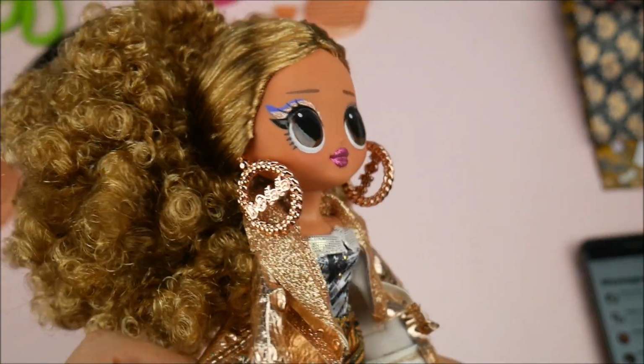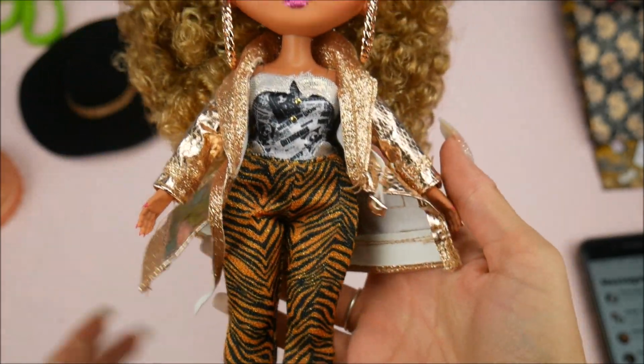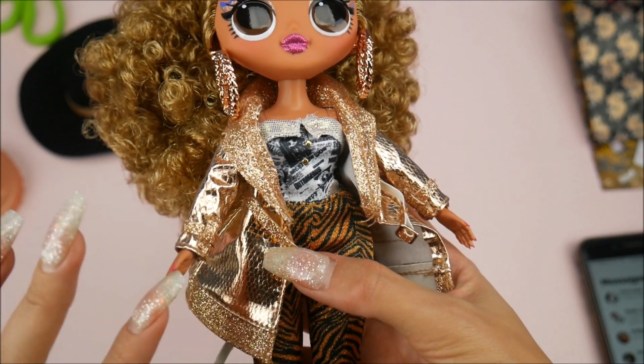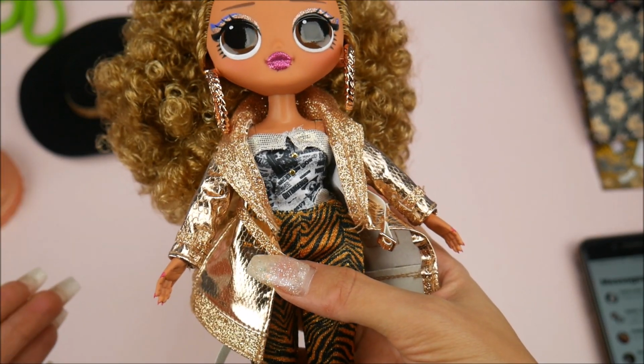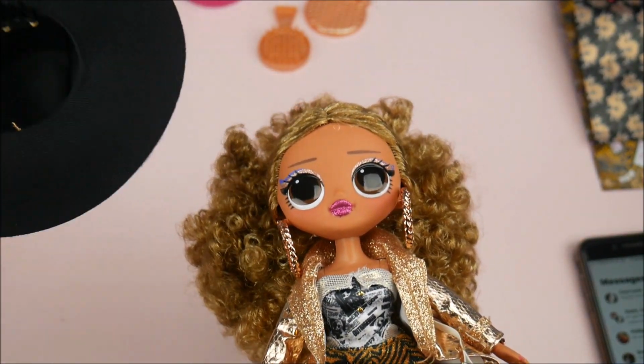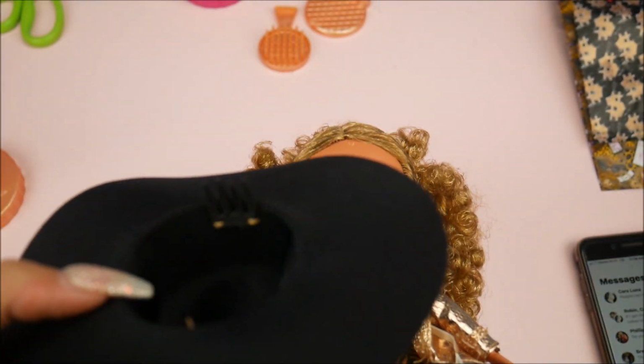Her earrings are amazing. There's a lot of prints going on. The style is a little much for me, but I like it at the same time. And the shoes are just intense. And then her hat has this cool clip. I love that. You wanna know why?